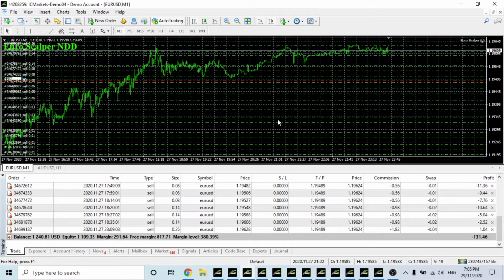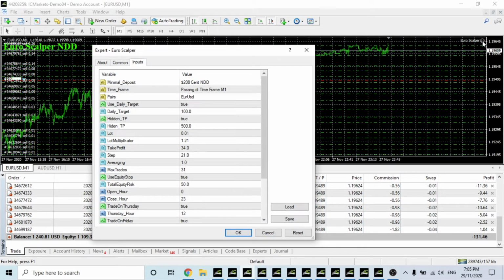It is a great EA. I think it's definitely one that I'll probably have in my portfolio eventually, but I just want to see it trade a bit more first. And you do have a daily target there of $100, so if it hits that, I think it stops trading. The lot multiplier at 1.21 and your step and take profit are also very important with this as well.